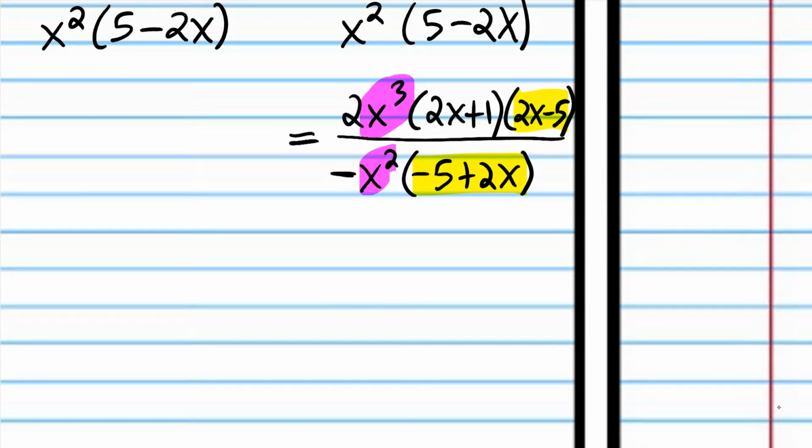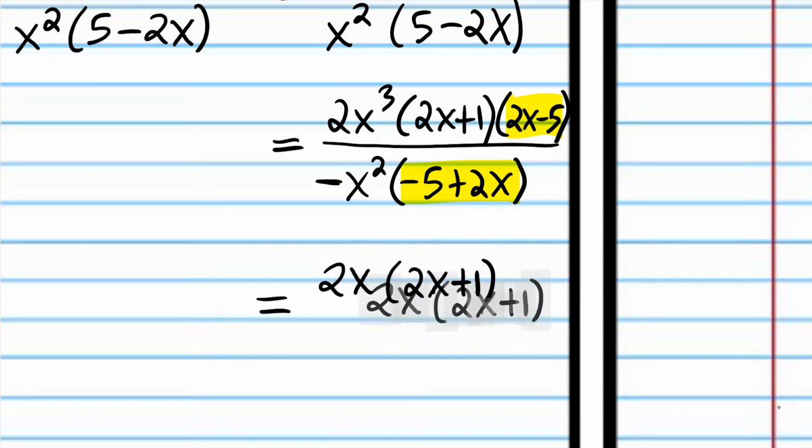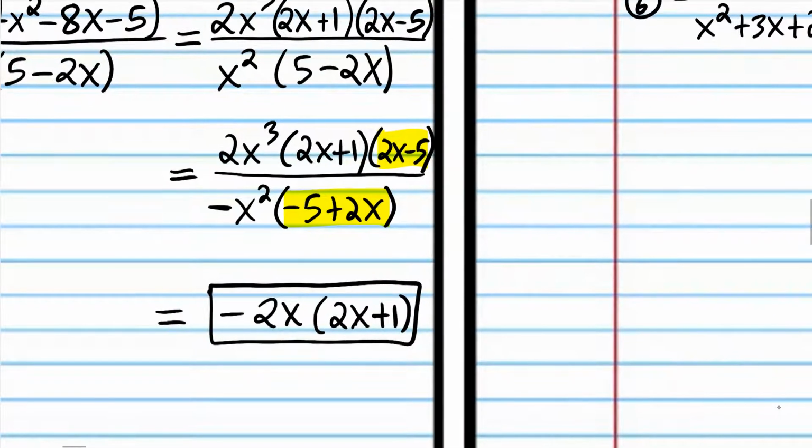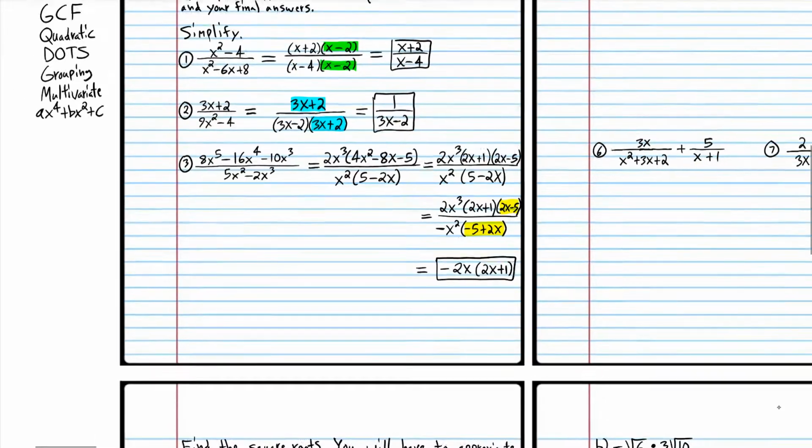Also, we have some x's here that we can cancel out. There's 2 x's in the bottom and 3 x's on the top. So the 2 x's in the bottom are going to cancel out 2 x's in the top, so you're going to be left with only 1 x in the top. And then we're left with 2x plus 1. And we need to write that negative. So it looks like everything in the denominator just kind of canceled out. And we're left with negative 2x times 2x plus 1. So if you got that answer, that's very good. Good job. Again, if you're rusty on this stuff, that's okay.